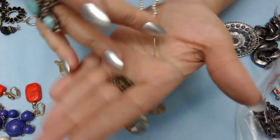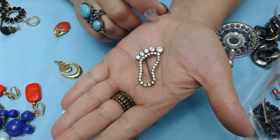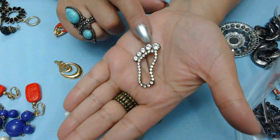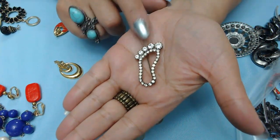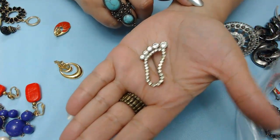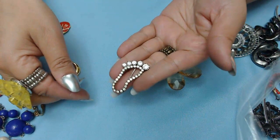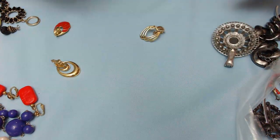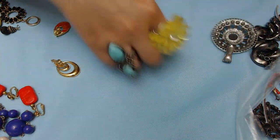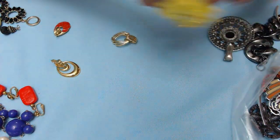Guys, you have to see this. A rhinestone toe. Now, who doesn't need this? Somebody out there needs this. Let me know who you are. This is so cute, though. A rhinestone toe. It's so cute. No marks, nothing missing. Really good condition. I like it. It's fun. Okay, I didn't see a toe coming out of there today, but it did.